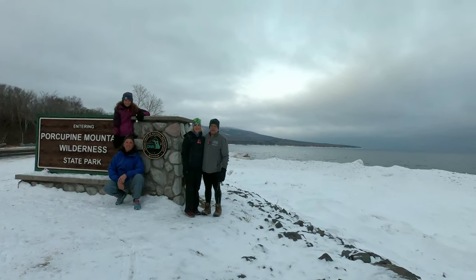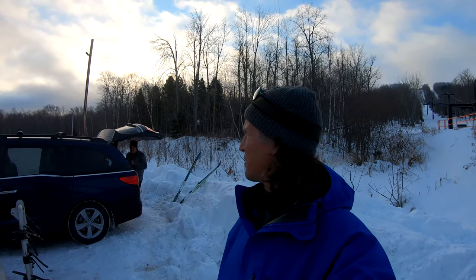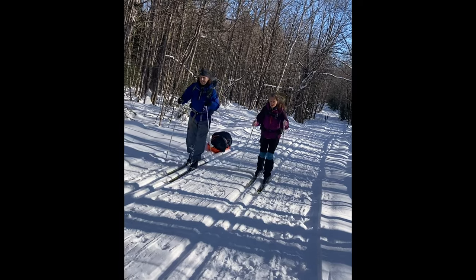this world below. So we're here at the Porcupine Mountain Ski Area in Porcupine Mountains Wilderness, and we're getting ready to ski or snowshoe in, pulling some toboggans into the Union River cabin and stay there for 3 days and then move to the Union Bay East Yurt. So a total of 6 days out here, and just getting our stuff together, and we're going to hit the trail.